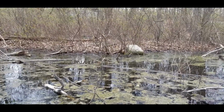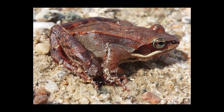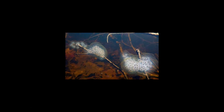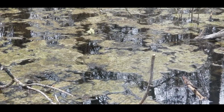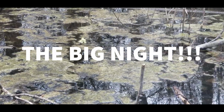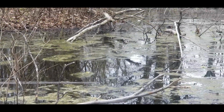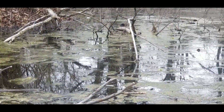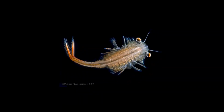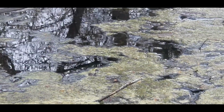These ponds or vernal pools are very important because this is where the frogs mate and lay their eggs, and the salamanders too. In fact, there's a very special night, some people call it the big night, that happens in the springtime right around this time of year, where it starts to warm up and we have a lot of rain, and then it signals all of the creatures, even the fairy shrimp of the vernal pool, that it's time to begin their cycles again.